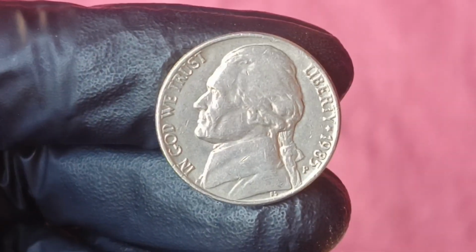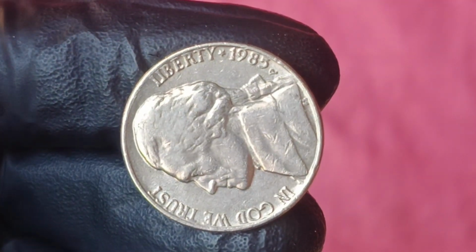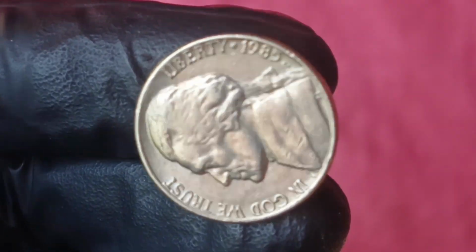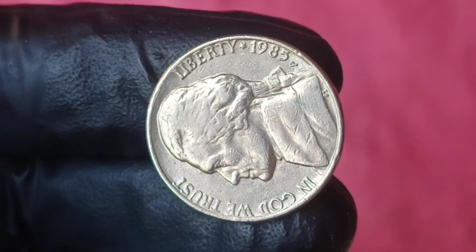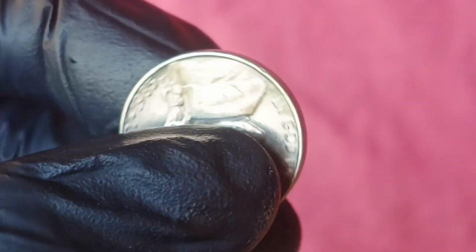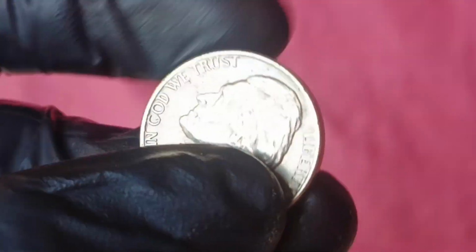This community-driven enthusiasm further boosts the demand and value of the 1985 P Jefferson nickel, creating a ripple effect that contributes to that astonishing $230 million worth attributed to these coins altogether. Beyond minting errors, it's important to mention the overall condition of the coins, commonly referred to as the coin's grade.